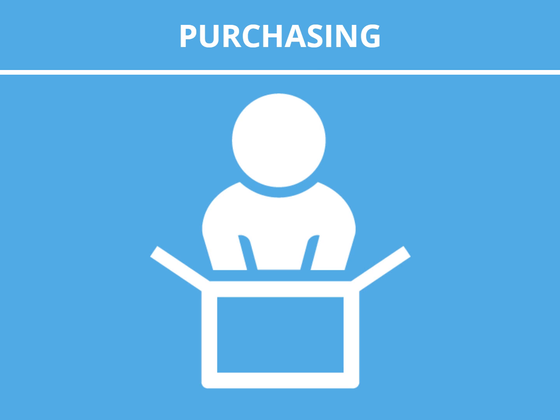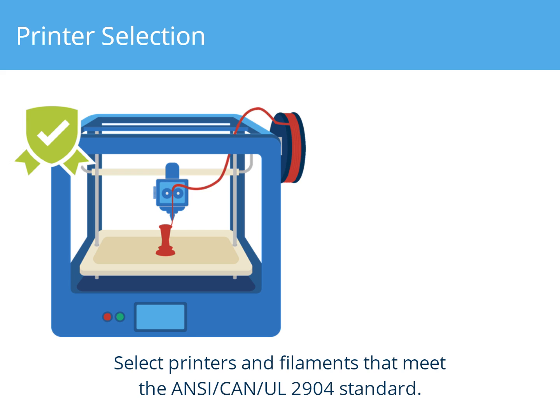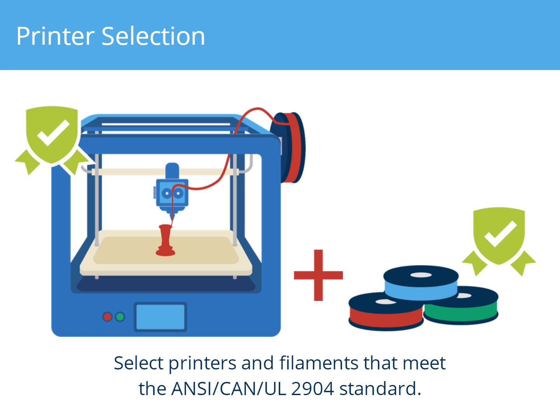Let's review strategies for mitigating 3D printer emissions related to purchasing. Emissions from 3D printers vary widely based on both the printer itself and the filament used. Select printers and filaments that meet the ANSI CAN UL 2904 standard, also known as ANSI 2904, for low emissions of VOCs and particles. This standard establishes testing protocols and emission limits for 3D printers and their recommended filaments.